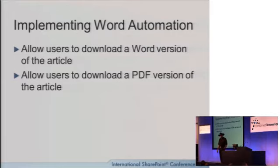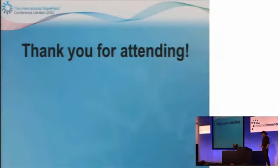Okay. Powerful framework. Most of the time we use it to just take a document, and I bet 99% of the time it's just used to convert Word to PDF, right? We're going to take it a step further and take that SharePoint list item, first create a Word document with it, and then create a PDF from the Word document. Again, an enterprise-only feature, so it's part of the advanced solution, but will allow users to download a PDF version of the article.